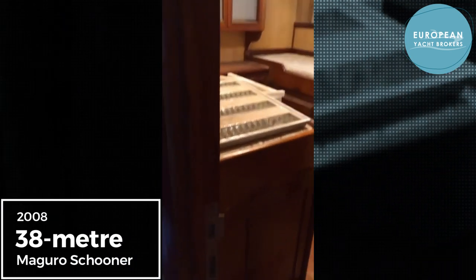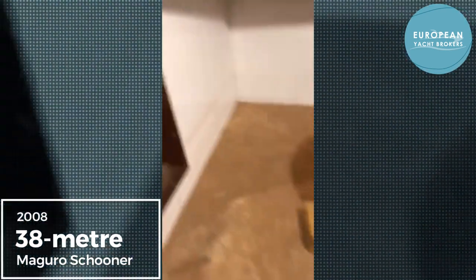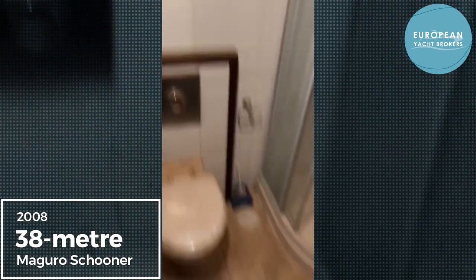Lights turned on. New flooring. One bed. Two beds. Bathroom. Let's turn it on. This needs to be cleaned again. It will be changed. This is because of the wood here. Will all be cleaned in time.